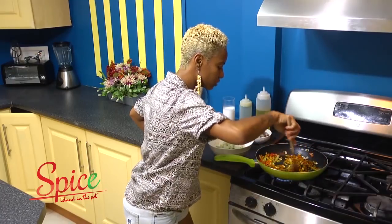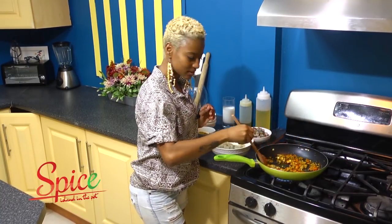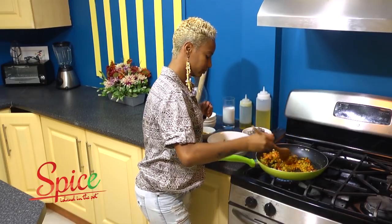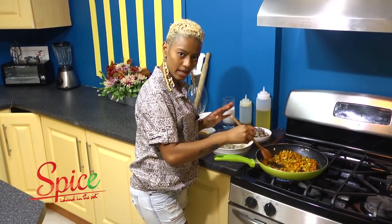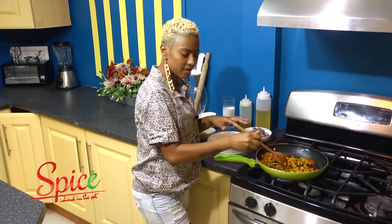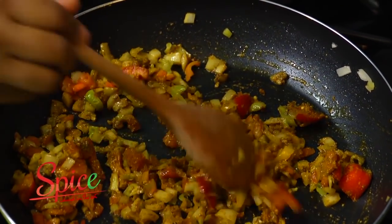And this is gonna coat all the vegetables and give you the beginning of your curry sauce. There we go. I've also seasoned my shrimp with a little salt and a little black pepper for taste, of course, because we have to season all layers of everything. There we go.